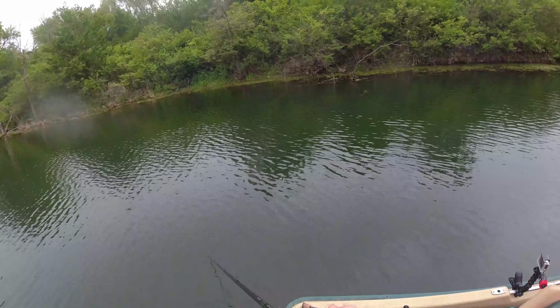All right, there he is, showing us how to use the Thumper. Oh yeah, I can see the bottom right here, all the grass. What trailer do you have? Oh, you have that craw trailer on there?